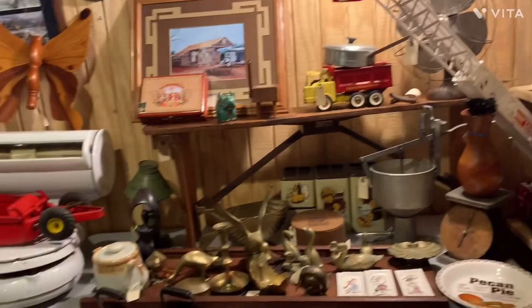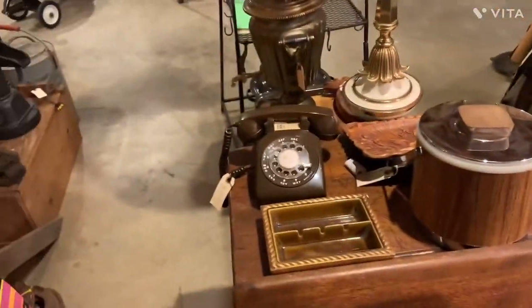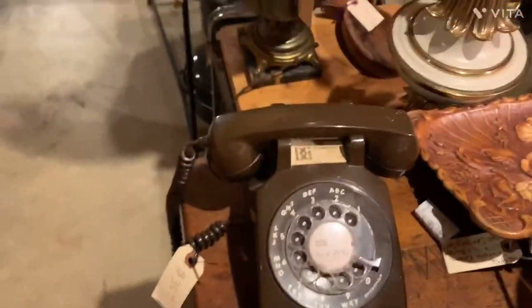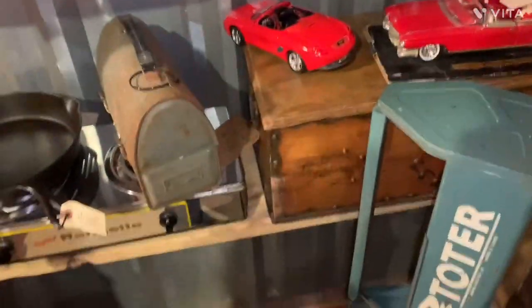Alright. Look at all that. Don't you wish you could just take all this home? And there's an old school phone. There's an old Try Me Coke bottle. It's from, looks like it says Birmingham.